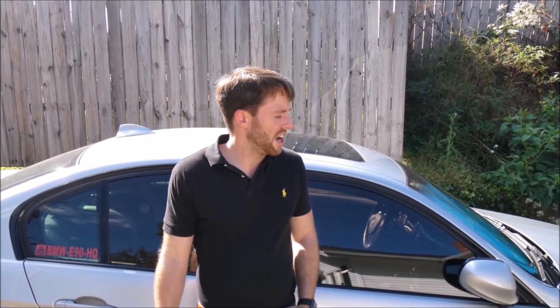The next is the transmission. The 328i comes equipped with a General Motors 6-speed automatic. This only refers to automatics. I don't know about the manuals. And the 335i comes equipped with a 6-speed automatic from ZF, and it's a very good transmission in that car.